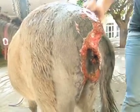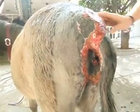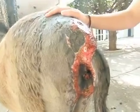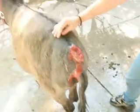We can't close it up, so we're just treating it as an open wound. We've actually been putting some Vetericyn spray on it because we think that this might do the trick for this sort of wound, but we'll see how it goes. And then Pat is going to show you something that we found this morning, quite an interesting case.